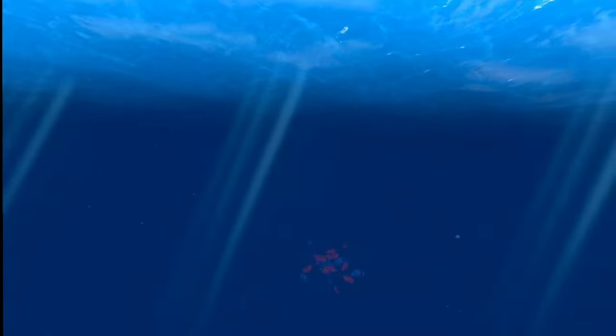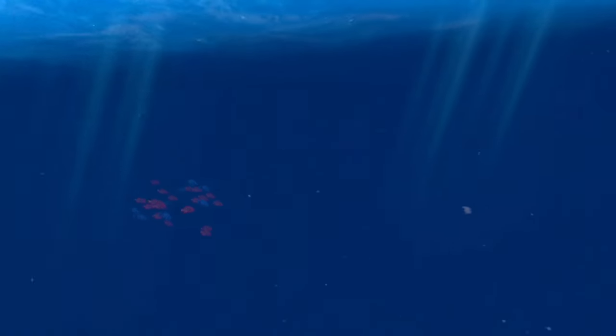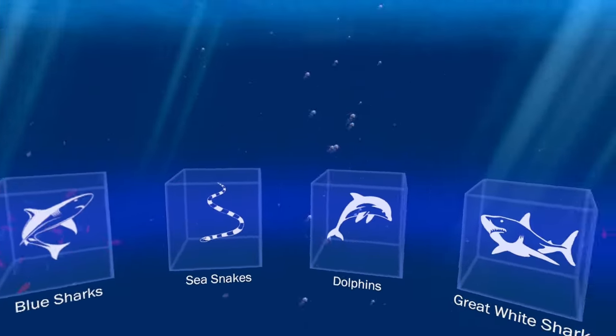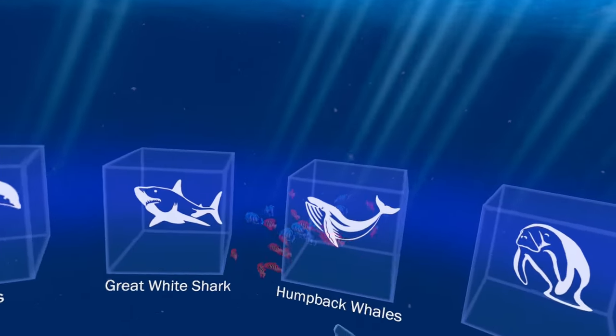Ooh. Isn't this, but look, my hands. I've got hands. We like that, don't we? And fish. That's the wrong button. There. Touch to interact. Well, you can go and see all these animals, like a humpback whale, by doing that.